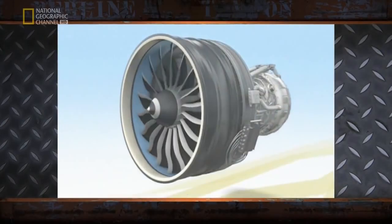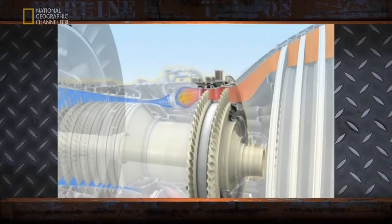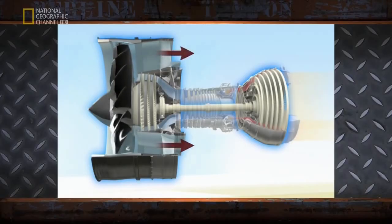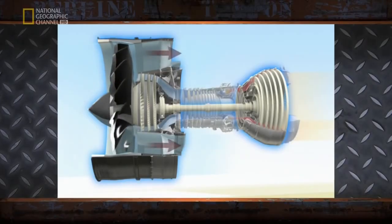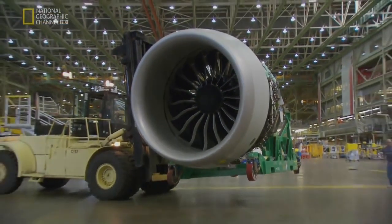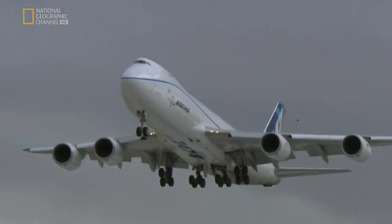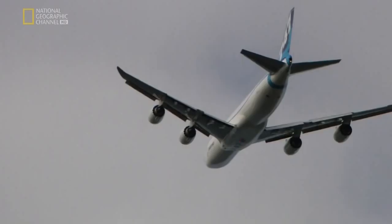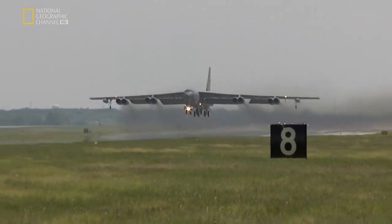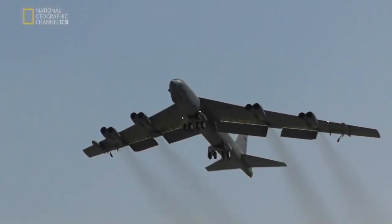Only 10% of the air is mixed with fuel and burnt in the combustion chamber, driving a series of turbines that power the big fan at the front. And that's the fan which pushes the other 90% of the air out the back of the engine, creating thrust. Despite burning less fuel, 4 of them can propel a fully laden 747-8 at over 1,000 kilometers per hour. Just one of these engines creates as much thrust as all 8 engines on a B-52.